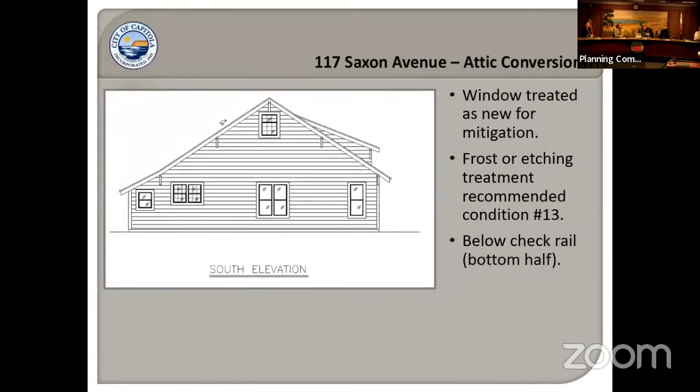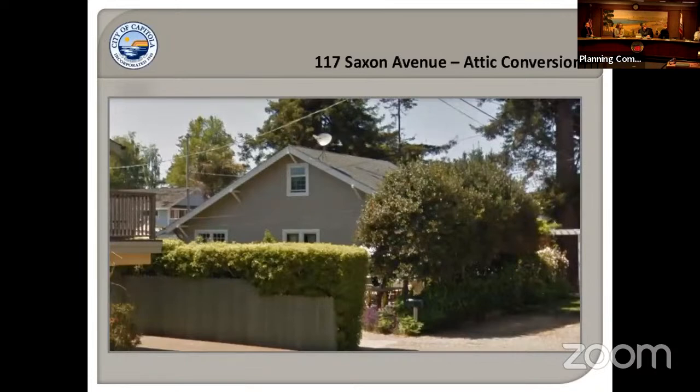The window really is the primary topic here because technically it's a design review, but we're not really looking at anything design related other than this window. We did some investigation, as noted, we were not able to date the window. So we don't really know if it was part of the original construction or if it was added with this modification. But where we landed in terms of a nexus and looking at this from a mitigation standpoint was that the area is being activated, and so it does present a new potential privacy issue. And so we are recommending a condition that the lower half of the window receive a treatment for privacy. That's condition number 13.